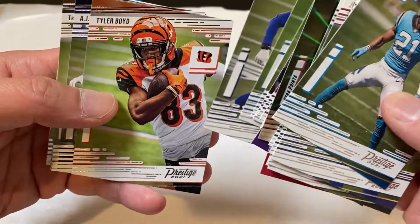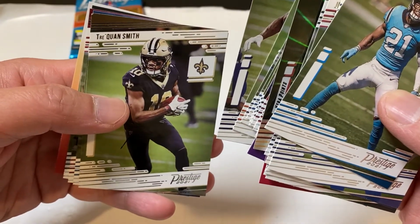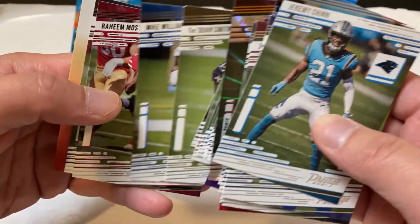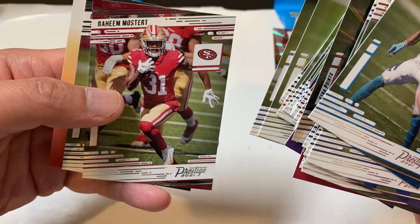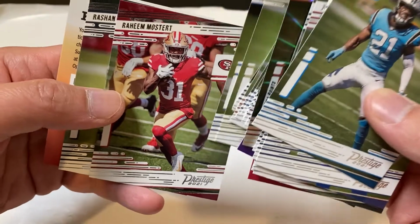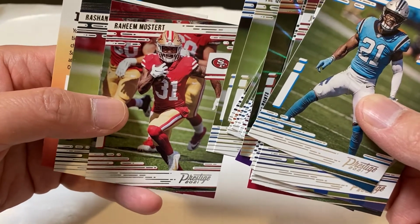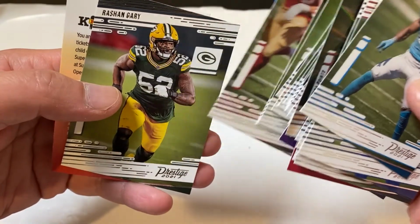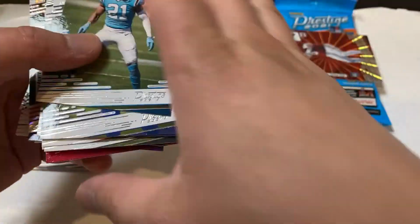DeMarcus Lawrence, Tyler Boyd, AJ Brown, Trequan Smith, Mike Williams, Raheem Mostert. Oh, this guy is injured for the season. Man, he's a good running back, but I think all that hard running has just caught up with him. I mean, he's just running into walls and everything. Just the way he runs, he's really, really physical. And Rashawn Gray, another kid reporter card.